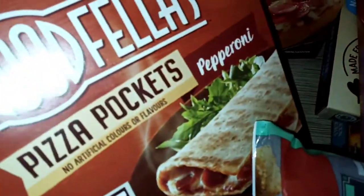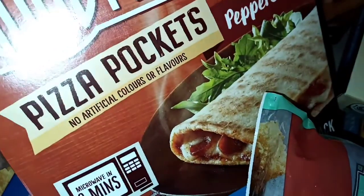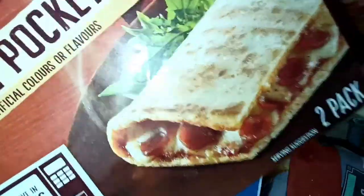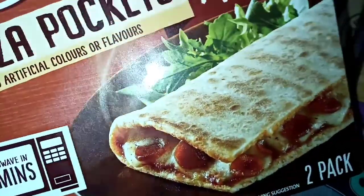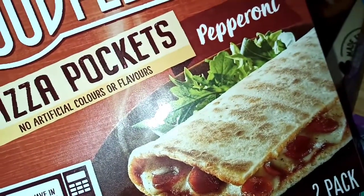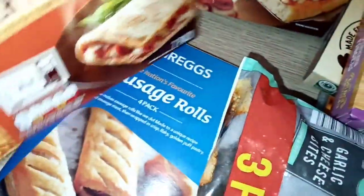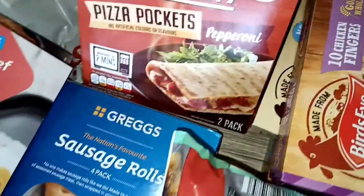I also picked up these Goodfellas pizza pockets. I tried one today and it's so tasty. The kids love it. I'm definitely going to be picking up some more of these. It only takes 2 minutes in the microwave and you get a nice tasting little pizza wrap. I think they come in different flavors. I'm not sure, but you can definitely check out your Iceland to find out.